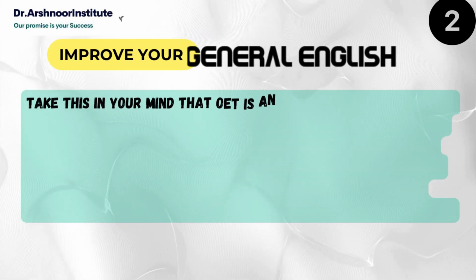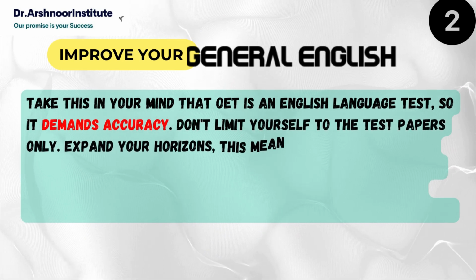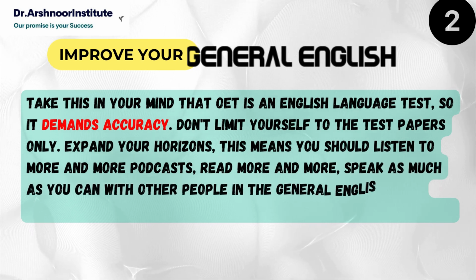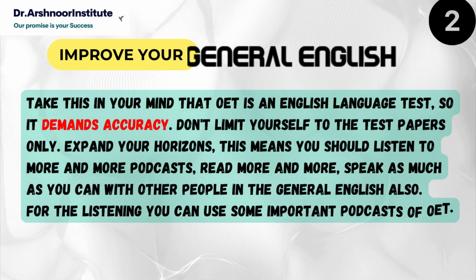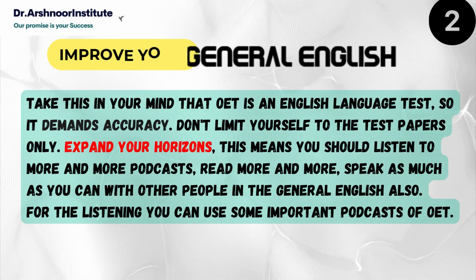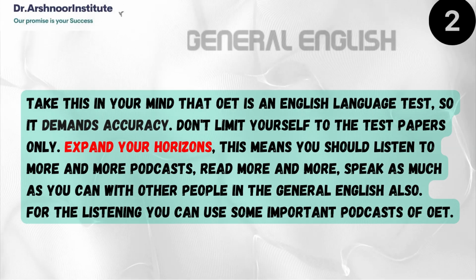Second tip, improve your general English. Keep this thing in your mind that OET is an English language test, so it demands accuracy. Don't limit yourself to the test papers only. Expand your horizons. This means you should listen to more and more podcasts, read more and more, speak as much as you can with other people in English also.